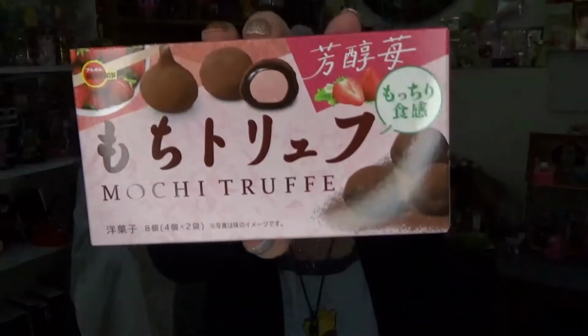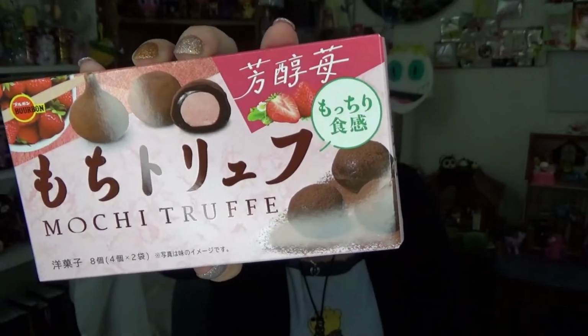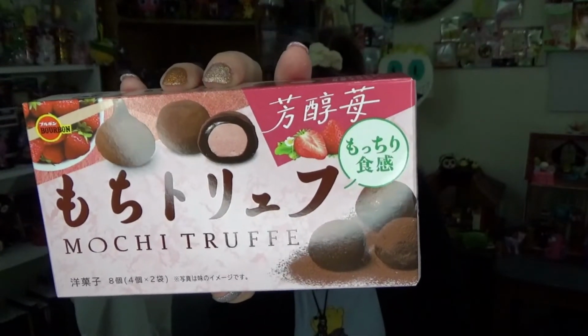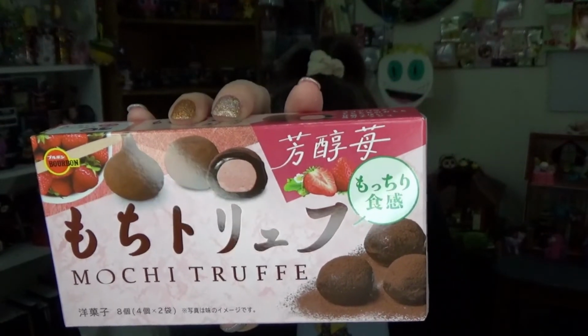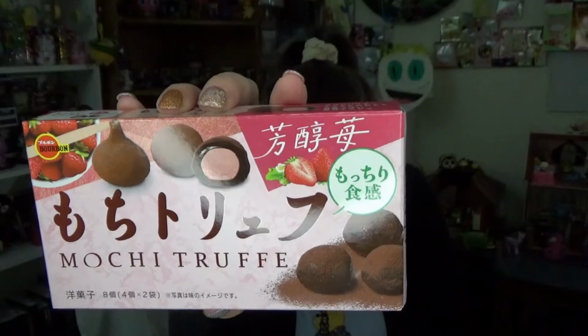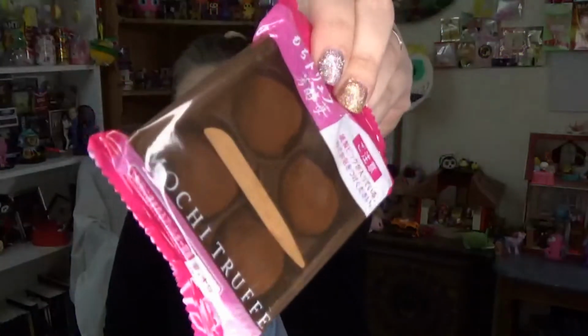Mochi Truffle Rich Strawberry. These chewy chocolate mochi have a sweet and sour strawberry filling at the center. There are 8 tasty pieces in each box, and it comes with a small toothpick for easy eating. Common allergens are milk and soy. Also contains alcohol. I love these. They're awesome. They come in... Look at that. Isn't that cute? Couldn't you just throw that in a lunch bag?